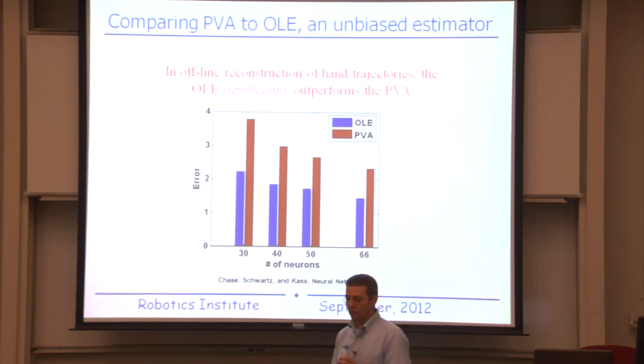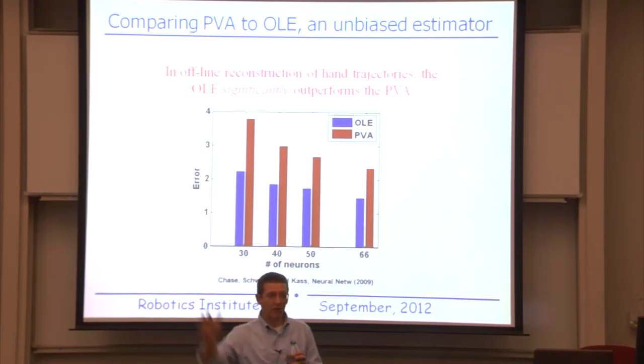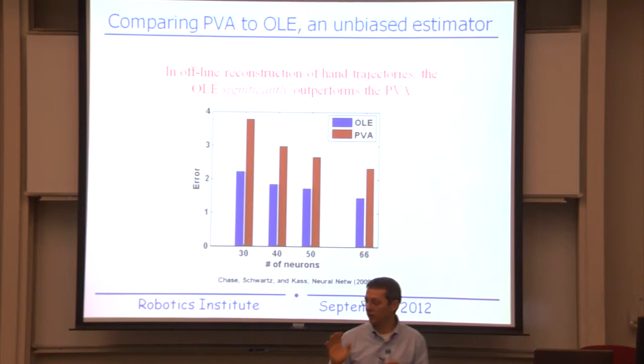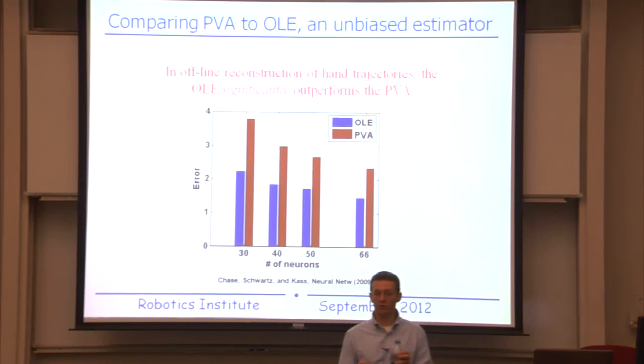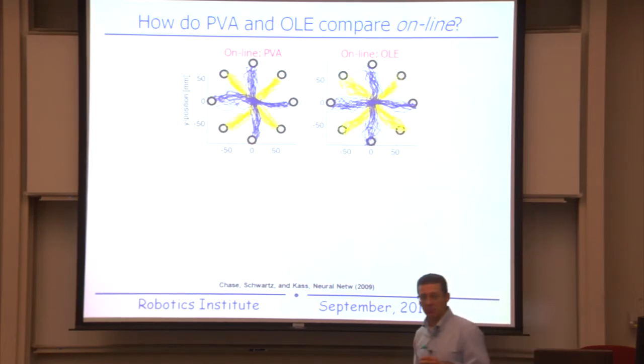And it's true. You can prove that the PVA is biased. And the way you can prove it yourself, you can prove it mathematically using that thought experiment like we did, or you can take neurons that you record while the monkey is making an actual reaching movement with his arm, and then you can invert that problem and try and predict where that arm was at every instance in time. And you can do that prediction using the population vector algorithm, and you can do that prediction using the optimal linear estimator, which is an unbiased version of the same thing. And for this offline trajectory reconstruction case, the OLE, the optimal linear estimator, outperforms the population vector algorithm every time, significantly. But the question is, how well do they compare online?